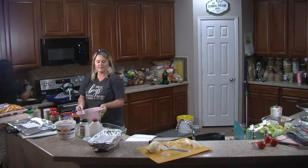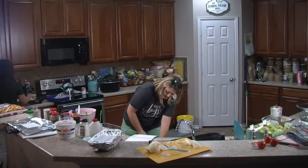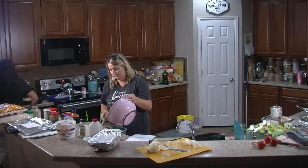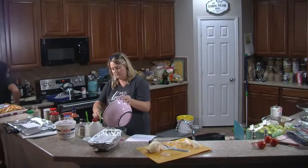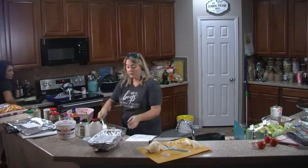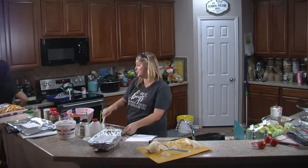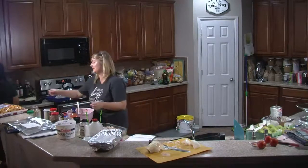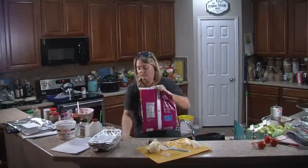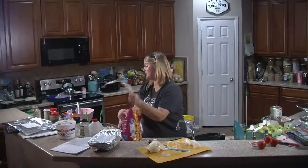Okay, so now we're going to dump this in here. And actually, I think I'm going to get... No, I think it'll be fine. I'm going to pour this in here. This is actually... I'm going to turn this into two. You know what you could also add to this would be like a can of pinto beans that are drained or a can of black beans that are drained. That would be really good added to this. I've got a 5-pound bag of tater tots. I'm going to add those on top. And I'm actually going to make two dinners out of this.